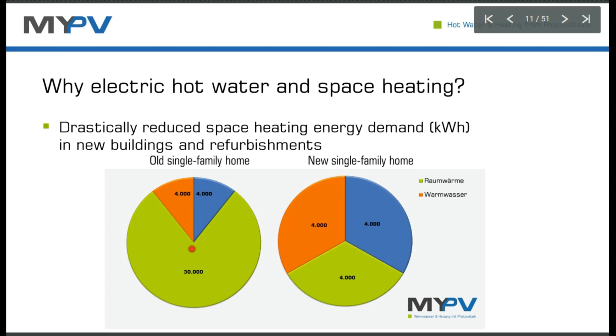A relatively new topic at MyPV is electric space heating. And therefore, we have to take a closer look on the properties of the building.